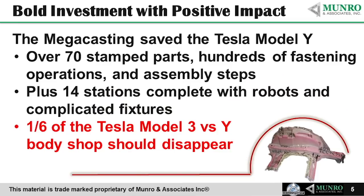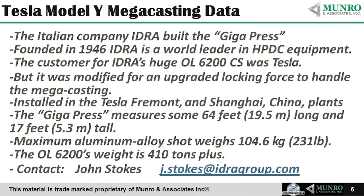The MegaCasting on the Model Y got rid of over 70 stamped parts off the Model 3. There were hundreds of fastening operations that they got rid of, a whole bunch of assembly steps, 14 stations, I believe, complete with robots and complicated fixtures. That's 1/6 of the whole Model 3 Tesla shop that disappeared when they went to this mega casting. That was sensational, but it was just the beginning.